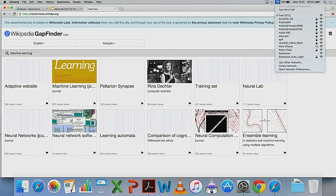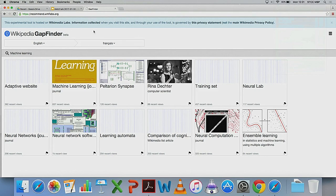Is this computer online? Yes, it is. Okay, great. So now it gives us, I seeded the system with machine learning. So that indicates that I want to create articles in French that are similar to the article about machine learning. And these are basically all articles that are missing in French Wikipedia, but that exist in English Wikipedia. So for example, what do we have here? Training set, neural computation, learning automata.